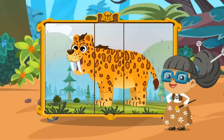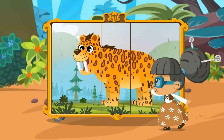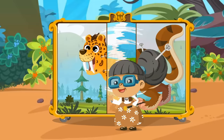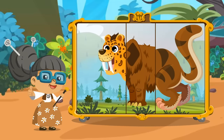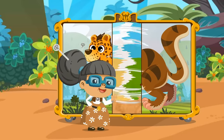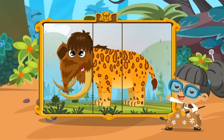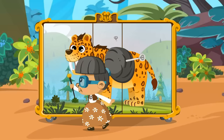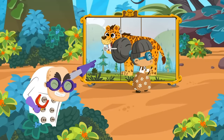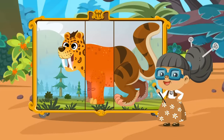It's a Jurassic animalarium with lots and lots of animals that lived on Earth millions of years ago. And we have to build them! It's super fun! And of course, we're going to rebuild a Saber-toothed. Whoops! Looks like this is broken, Granny. It's happening again, Granny!